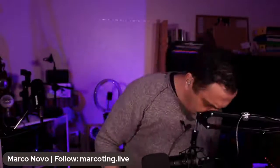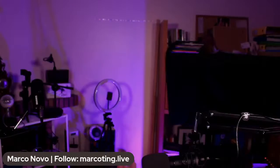It comes also with, I think I have it here. I'm back. So it comes with a pop filter. Also, it comes with this microphone holder, but I don't think it's the best option. As you can see, it also has this adapter, and it comes with a windscreen as well.